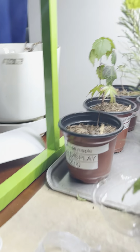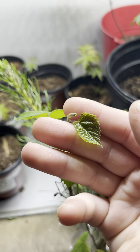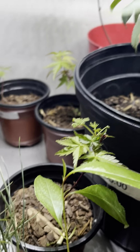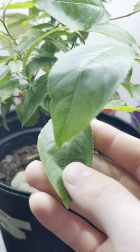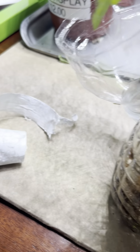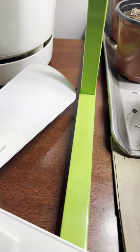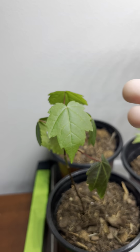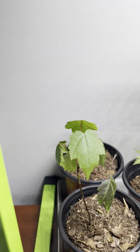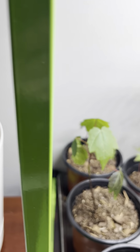So yeah, let's get back to what we were doing. Right here, I have some kind of vine. I have no idea what it is, but I like them. They're pretty cool. Like I said, we got the black cherry right here, which is what this guy is. The other day, I was playing a little game, so if you didn't see that, just ignore it. But anyway, my red maple right here is doing pretty well. It's getting a lot of new growth this year. I like to see it. This guy's struggling a bit. That's a Japanese maple.